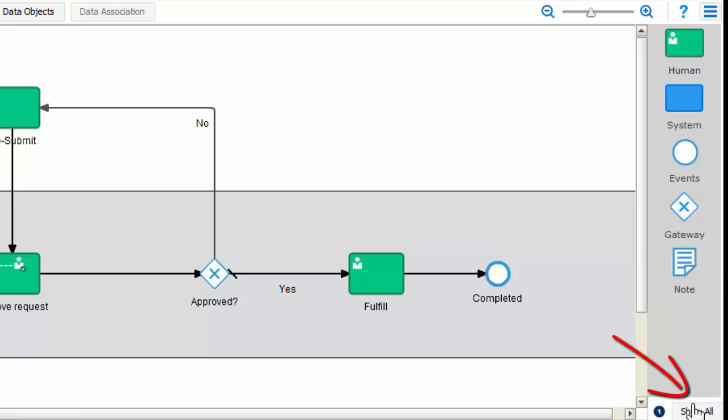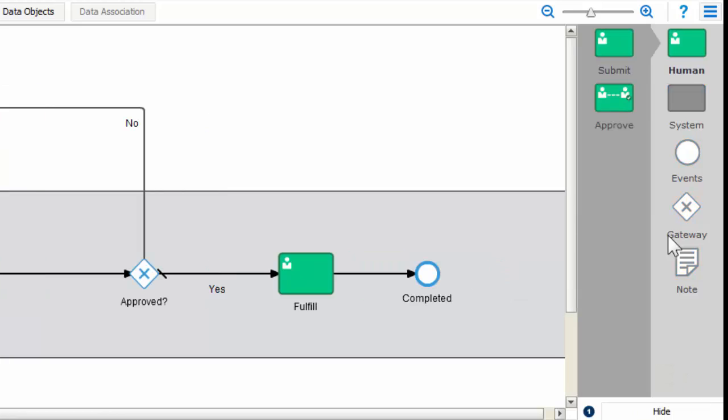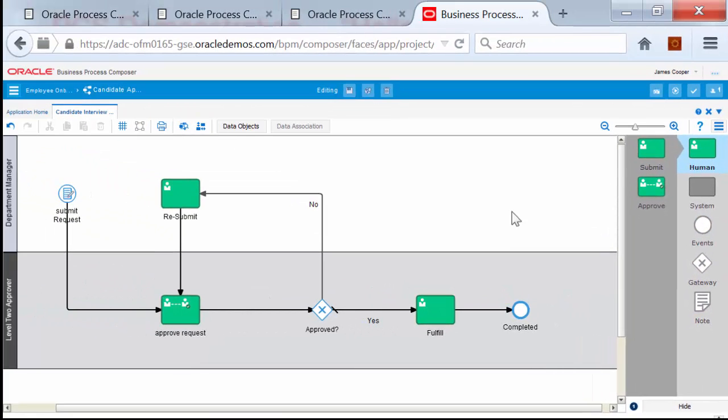It's very simple. If I click Show All, you can see that the human steps, anything you see in green here, it's human. There are two different types of human steps. In the system, I can scroll up and scroll down if I want to. System has these different types where I can invoke a service or a sub-process. That's a decision or a business rule. And I can create a sub-process activity.